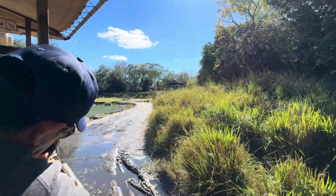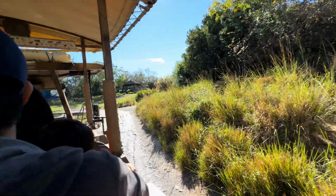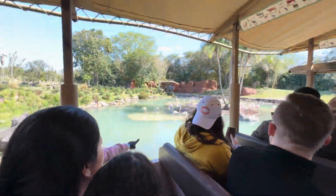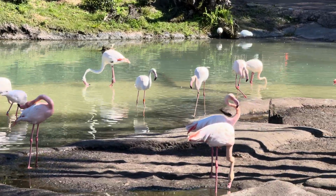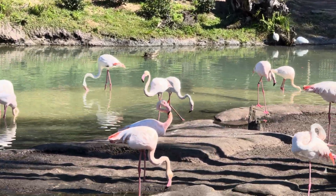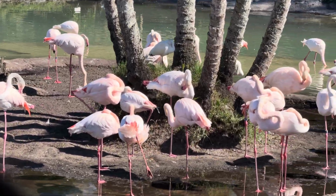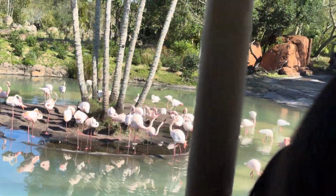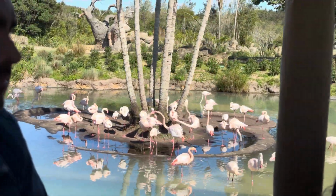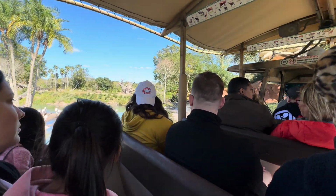Now, over on the left, we're going to see some greater flamingos. These flamingos are born a gray color, not that brilliant pink that we all know and love. They get that color due to the carotenoids in the shrimp that they eat. Now, it takes about 2 years for that color to develop, so the darker ones are the older ones, the grayer ones are the younger ones. Now, a group of flamingos is known as a flamboyance. So what we're looking at down here is a flamboyance of flamingos. Flamboyant.